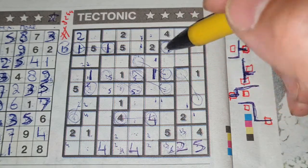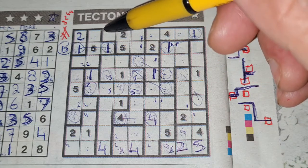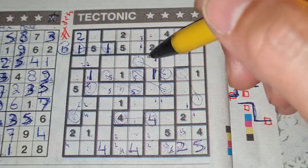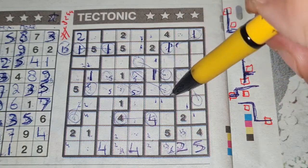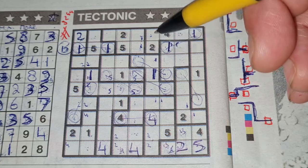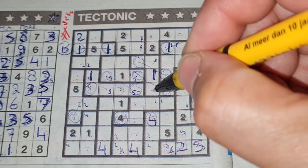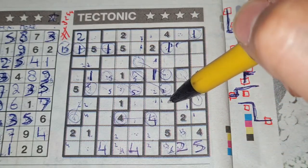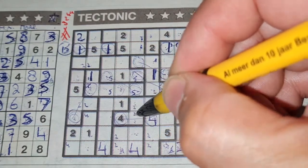This one is a hard one. 2, 1, 3, and 4. Five. These two boxes cannot be a 2. So the 2 could be here, could be there. That means that those two boxes cannot be a 2. We have a double 2 there. So the 2 could be here, could be there.